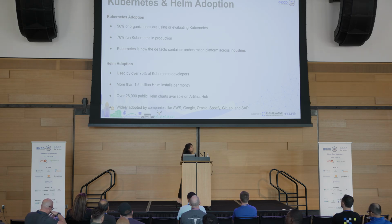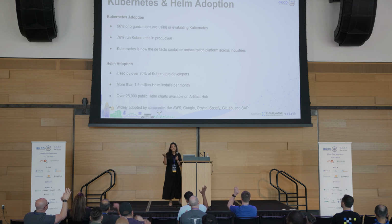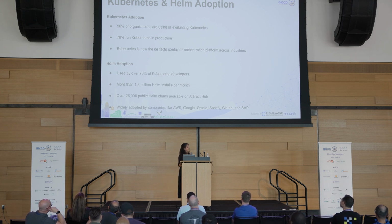As I said earlier, a lot of companies are adopting it. Some major players, especially Amazon, Google, Oracle, and so many more. Has anyone heard about Helm or used Helm? Yeah, so it's quite popular, right?